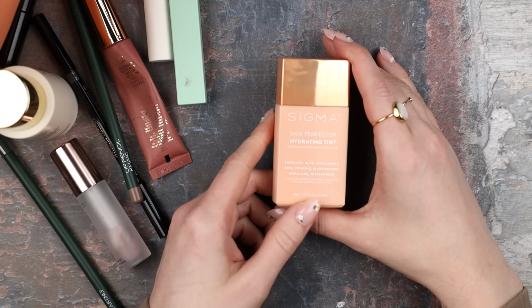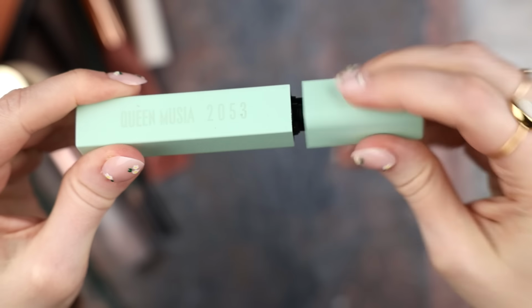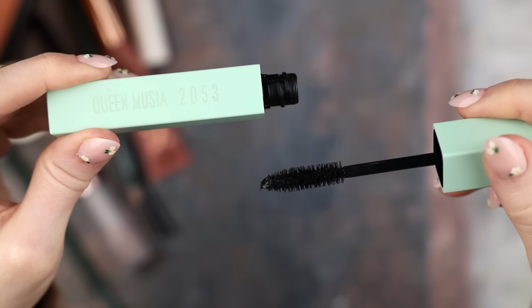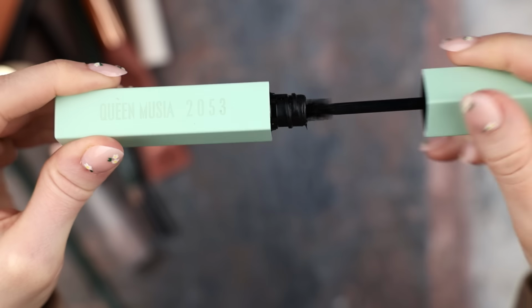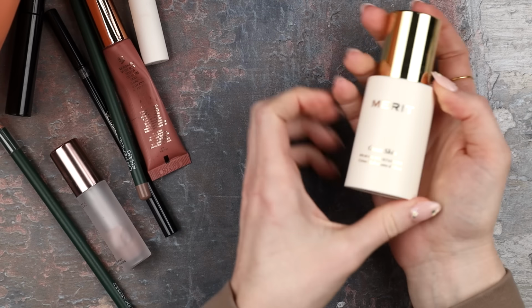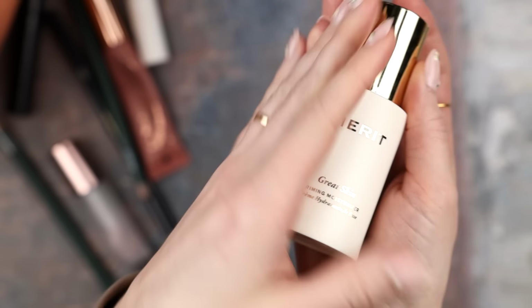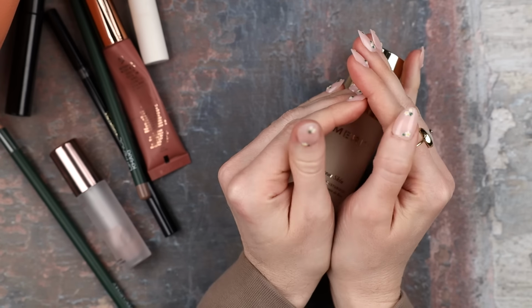The Sigma Skin Tint, I do enjoy. I'm going to keep this, but put it away. This Queen Musia mascara, I actually like this. It's quite fluffy, the brush, and so you get kind of a fluffy lash from it. I'm going to also keep this, but put it away in the vanity. Merit Great Skin, as always, impossible to capture on camera. I don't know what it is, but it's impossible to film this. Oh yeah, there you go. Now you can see it.